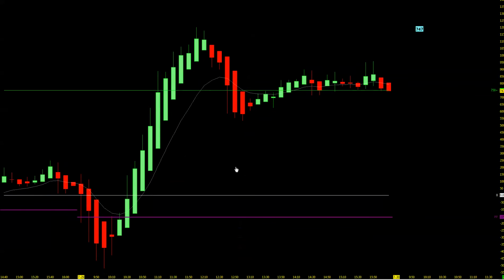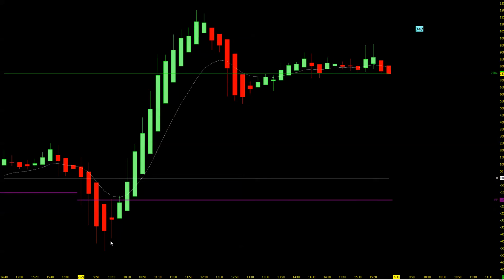Again, right from the get-go, price action to the downside on the AD line. Those first couple of bars weren't exactly moving to the downside. Eventually, price action caught up. Downside, price action, AD line, and then the reverse for the session, and it pretty much flattened out the rest of the day, stalling here at 750 momentarily.